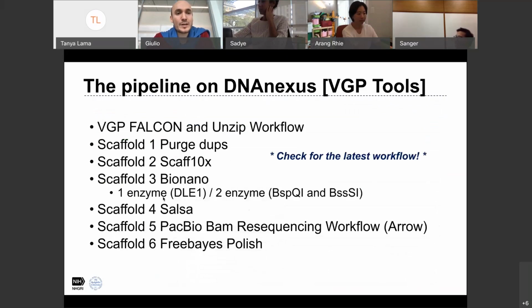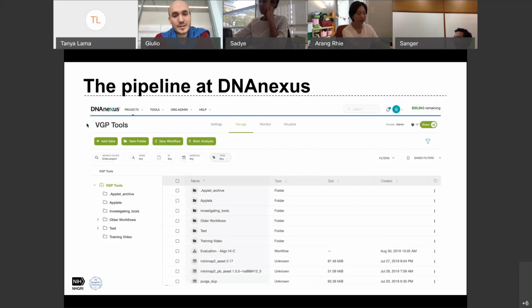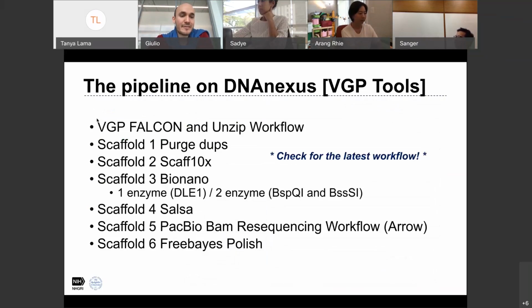knowledge. So one thing which is important, so here, this web page here is a typical project on DNA Nexus, and in particular, this is the VGP tools. So it's like a project where we have all our workflows, or all, let's say, all the code that is associated with our pipeline. And in particular, there are 7 workflows that we use to run the entire pipeline. As you can see here, now I'm going to go through all of them.